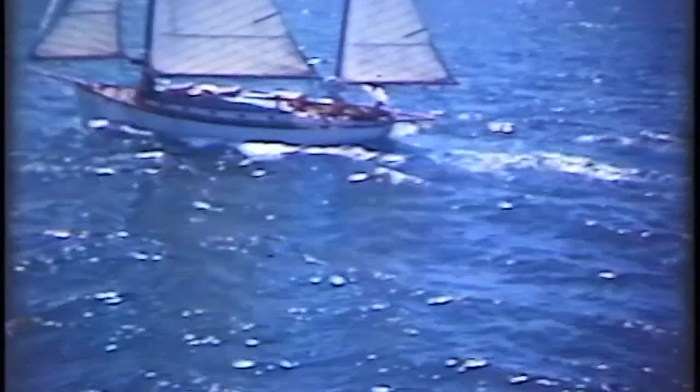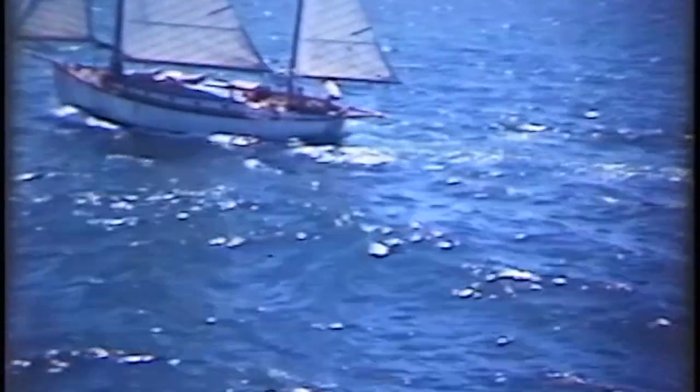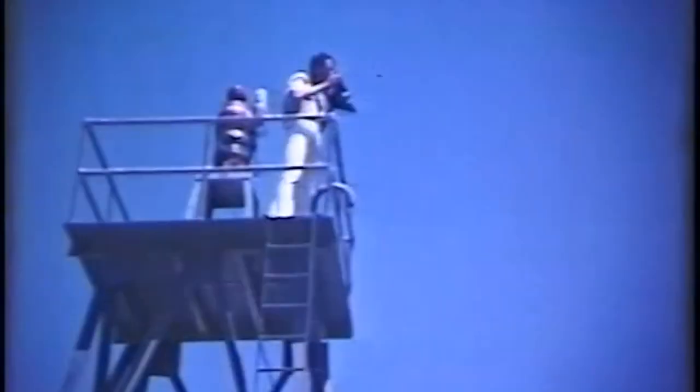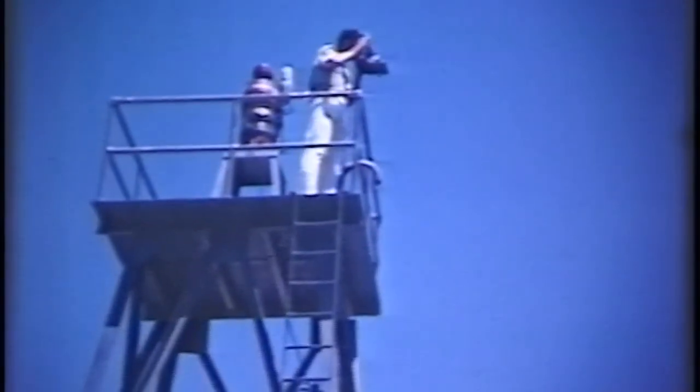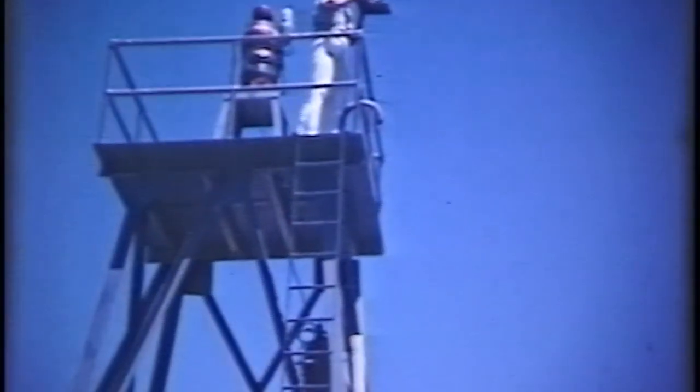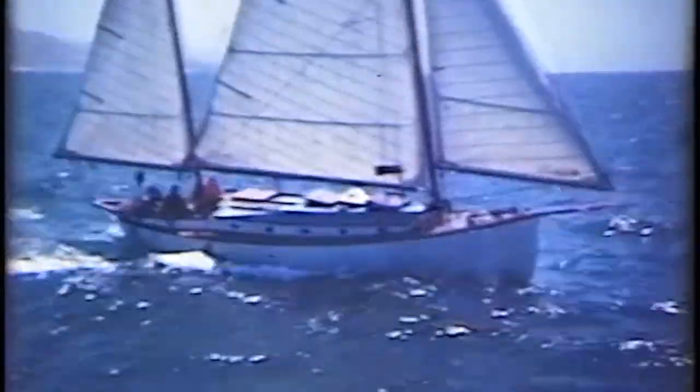This one mostly for my brother and my cousins. And it highlights my grandfather's boat, the Lalia. He purchased it, I believe, probably in the late 30s. And you see a photographer there on the end of the jetty at Newport. At this point in time, he kept his boat at Newport.